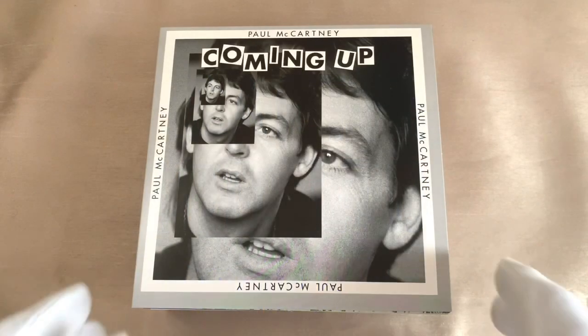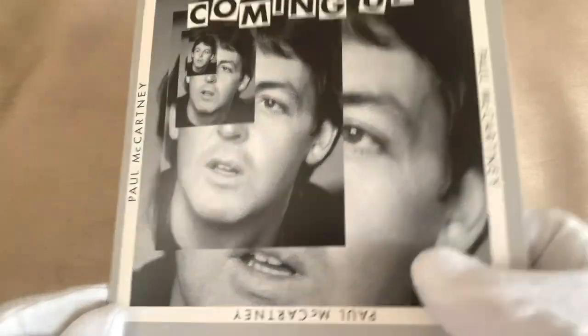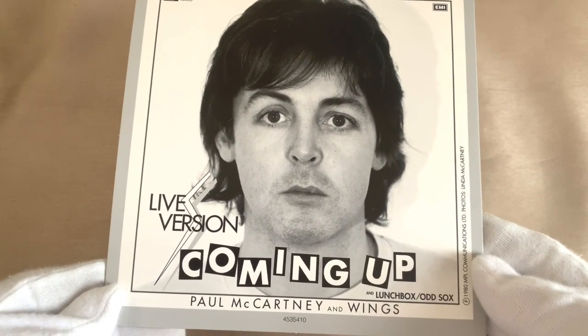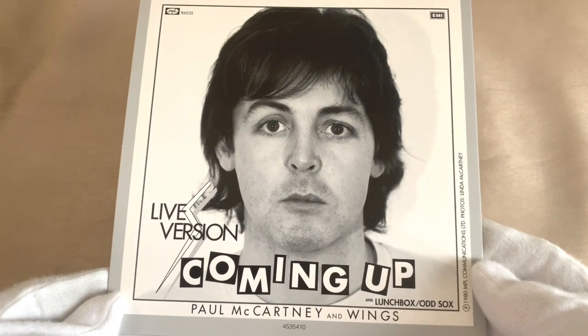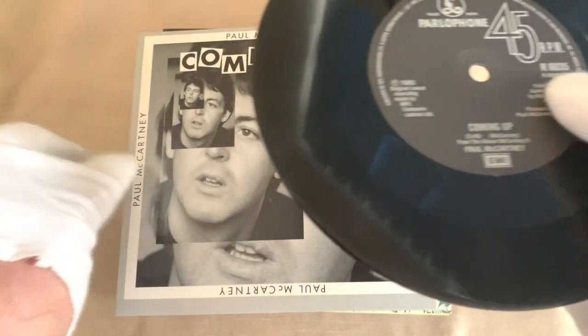So on to the 1980s then, and of course we got Coming Up, Paul McCartney. On the back there, of course, you've got Paul McCartney Coming Up with Lunchbox, Odd Socks, and of course Coming Up live in Glasgow. So let's take a look at the actual 45 then, of course.